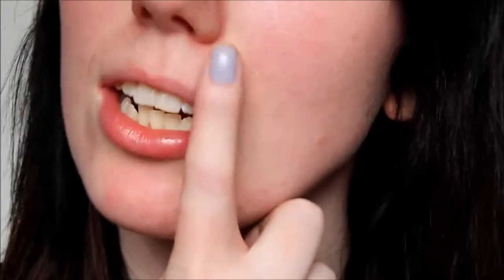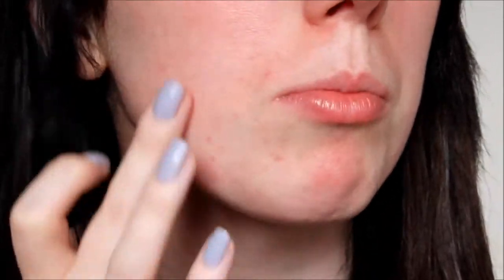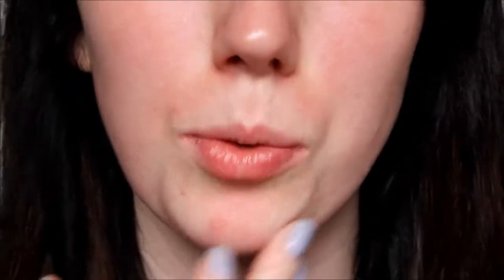So this is what my chin looks like, and I feel like it's gone down a lot more from yesterday, and I feel like it's not as red as it was yesterday, and I don't have as many blemishes as I did. And around here I feel like it's cleared up a little bit more than yesterday, and on this side as well. I can only feel 1 spot that's coming up here, and around here I can just feel a few little bumps that are up, but it's not as many as there were yesterday.